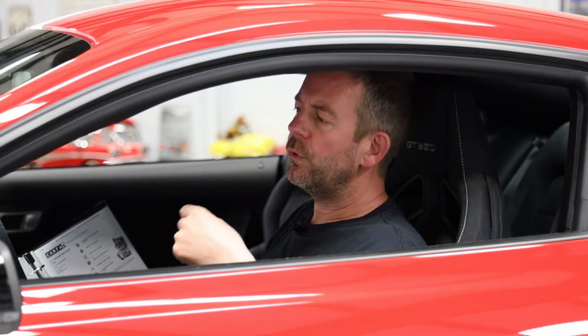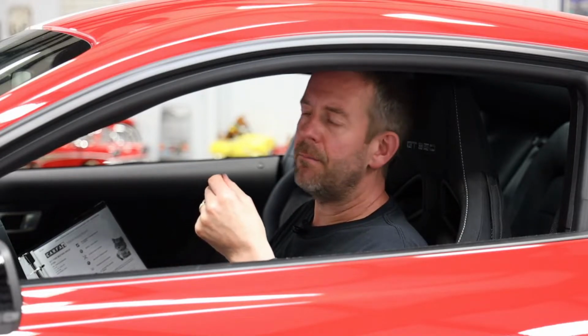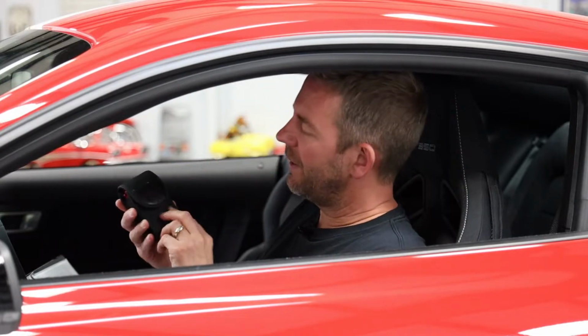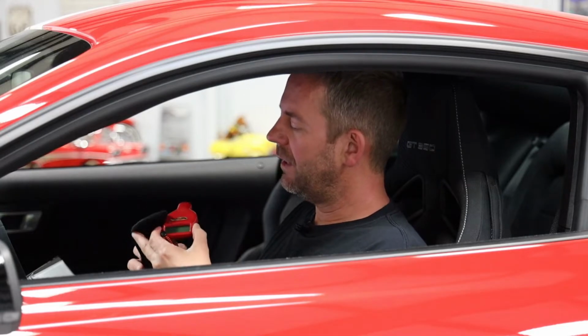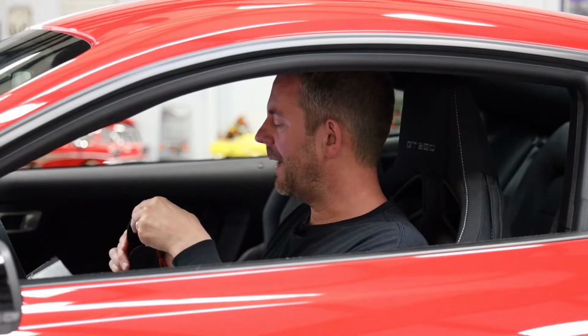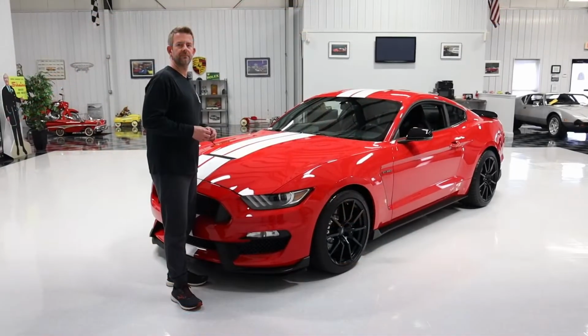So what I'm going to do in this video here is do an exterior paint meter presentation. It's an electronic paint meter. It's actually this device right here. We've used these in the past with newer vehicles, and what it does is it documents whether or not a vehicle has original factory paint. So we'll go ahead and do that now and show you exactly how original this car is.